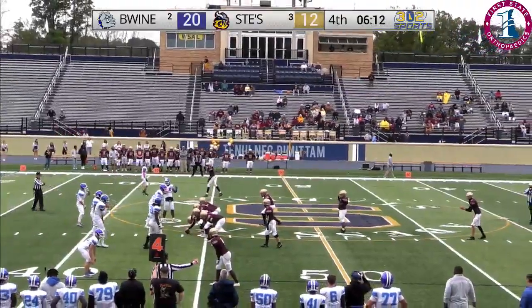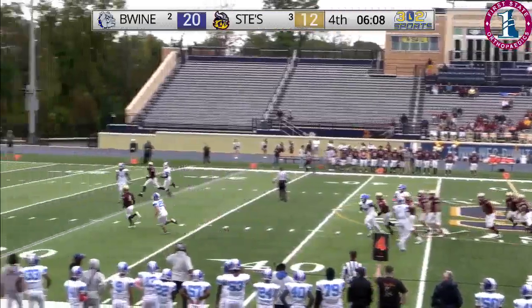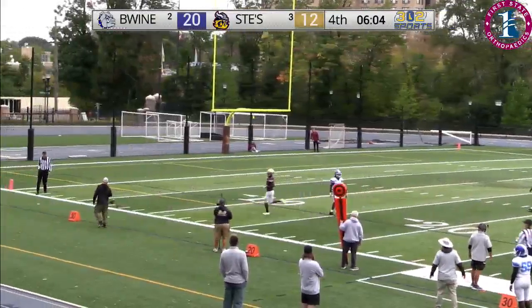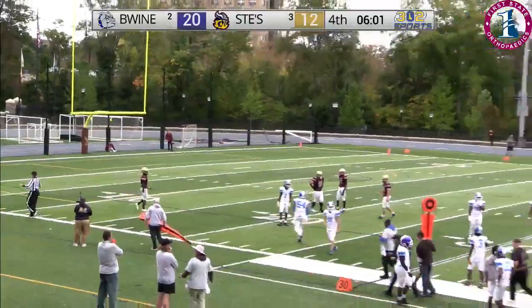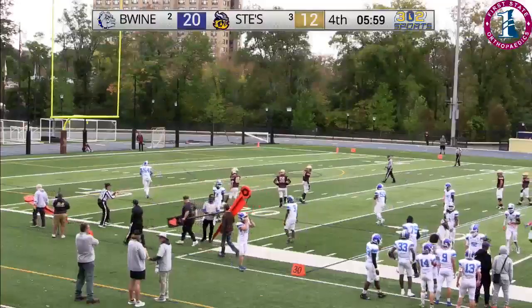Again, Brandywine avoids disaster here. Bad snap. Andrews picks it up. Not really a rush from Brandywine, so he is able to get it off, and it's going to take a St. E's bounce inside the 10-yard line. So the worst field position to start to date here this afternoon for the Brandywine Bulldogs. They'll start this one from their own 8-yard line, 5:58 to go.